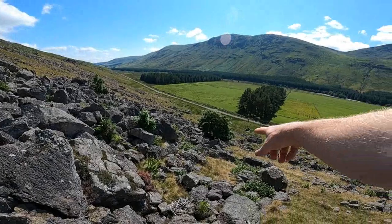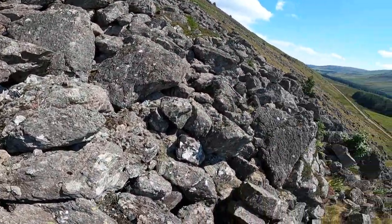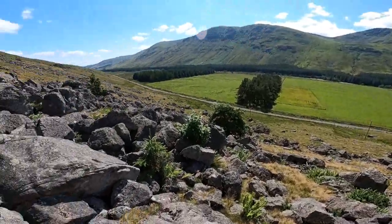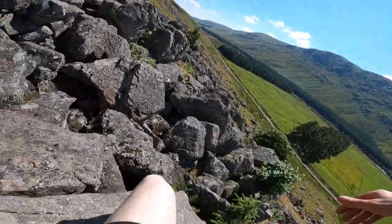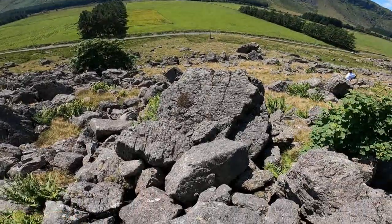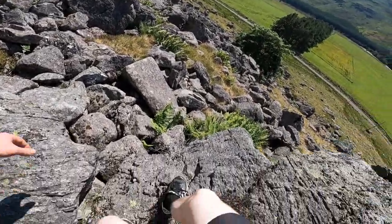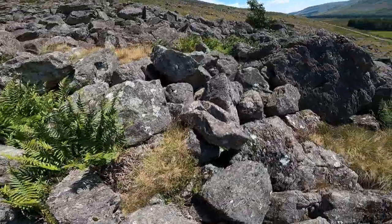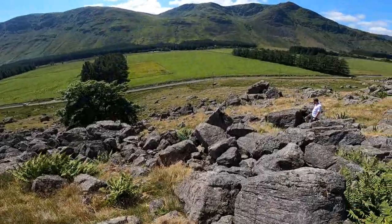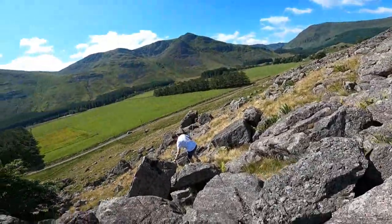Right, folks, we're now heading round. Is there anything interesting down here? Well, it might not be interesting, but there's something down here, which is not a rock, that looks like a man-made item, but we can't see what it is. So we're going to head on down and here, look. Wonder what that is doing there. Looks like something metal.